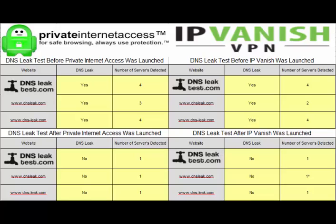And the same goes for IP Vanish, with one minor caveat though. When I was doing the test on www.dnsleak.com, the site said that there was a DNS leak, but when I looked over the data, I could only see that there was one server being broadcast. So for this DNS leak test, they both performed equally well, and there was no difference.